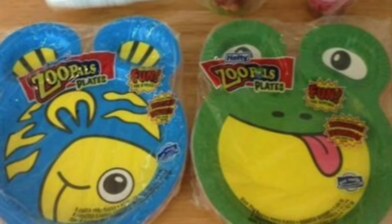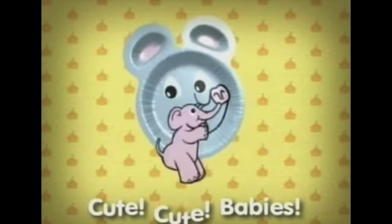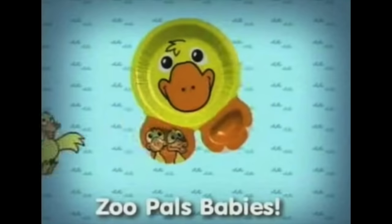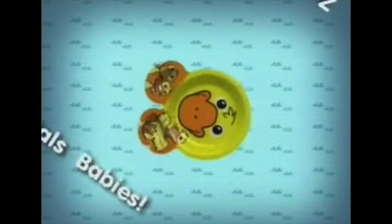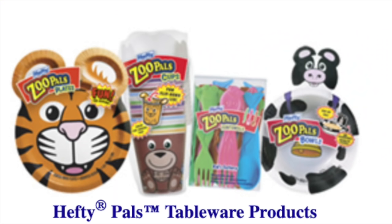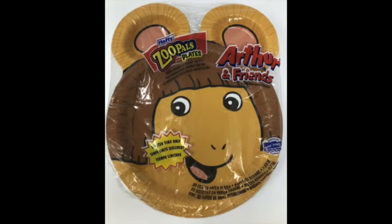It really goes without saying that these were a big hit, and as expected, the Zoo Pals universe would soon expand. In the following years of its popularity, the main series of plates would release new animals, including the Baby series, which featured a couple baby animals along with the larger one on each plate. Cups, bowls, and utensils were also released, and used many of the classic designs from the plates. Zoo Pals even acquired the Arthur license and released a set based on characters from the TV show.